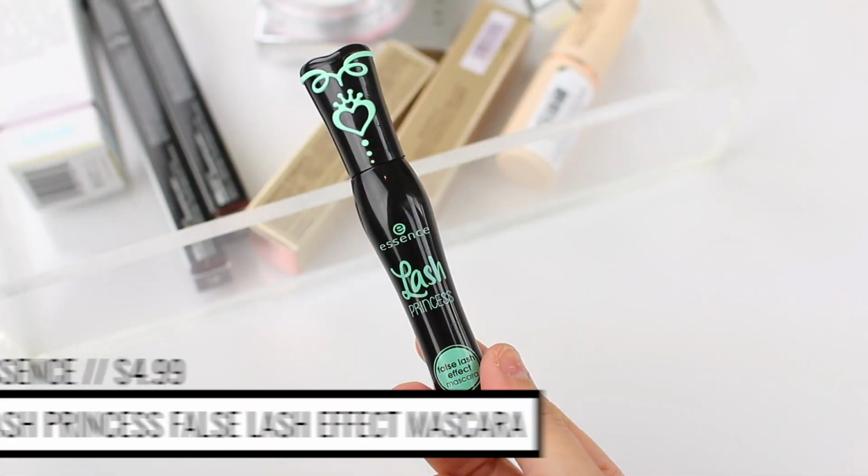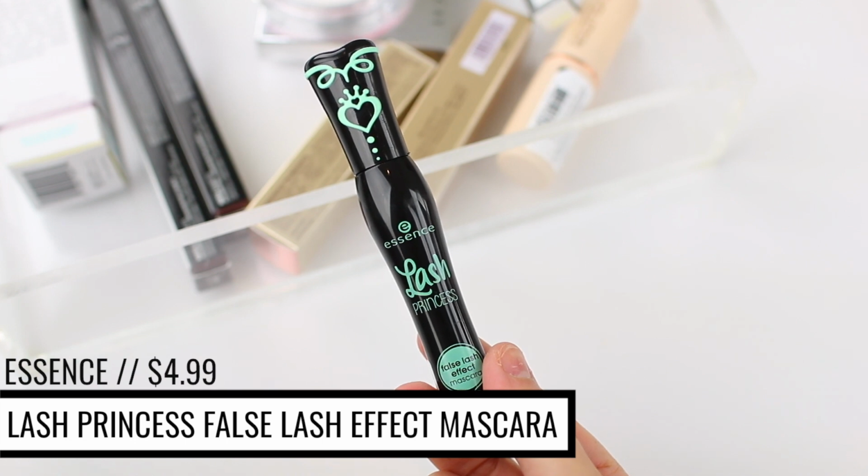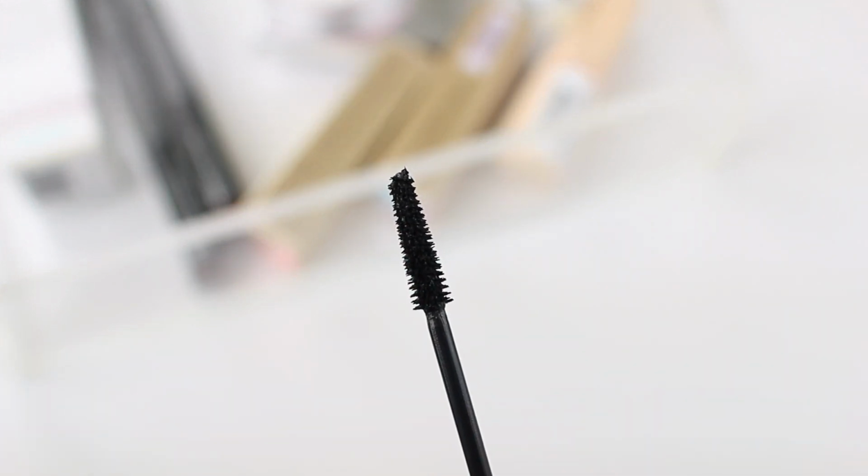And then I also repurchased these two products. I'm really excited about this one. So the Essence Lash Princess False Lash Effect Mascara was my go-to last year. This was my absolute favorite mascara. And then I tried out the Essence Lash Princess Volume Mascara, and that one is my current go-to. I've repurchased it 4 or 5 times, and I just love it so much. And every single time I'm on Ulta's website and these products are on sale, they're always sold out of the False Lash Effect one. I just can't wait to try it out again and see if it becomes an essential again.